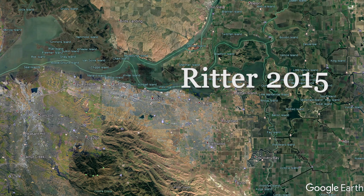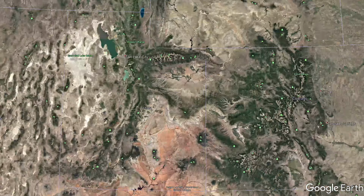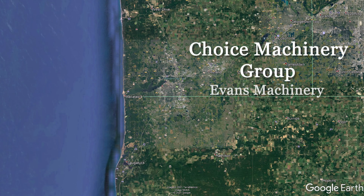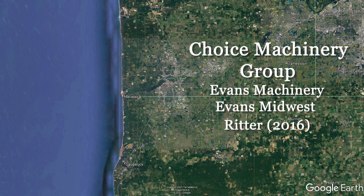In 2016, the Choice Machinery Group purchased Ritter and moved it to Holland, Michigan, an area with a long manufacturing history. They also own Evans Machinery, Evans Midwest, and of course, Ritter.